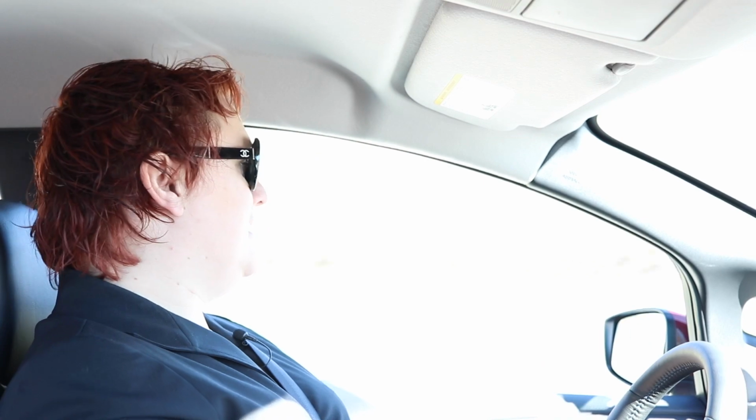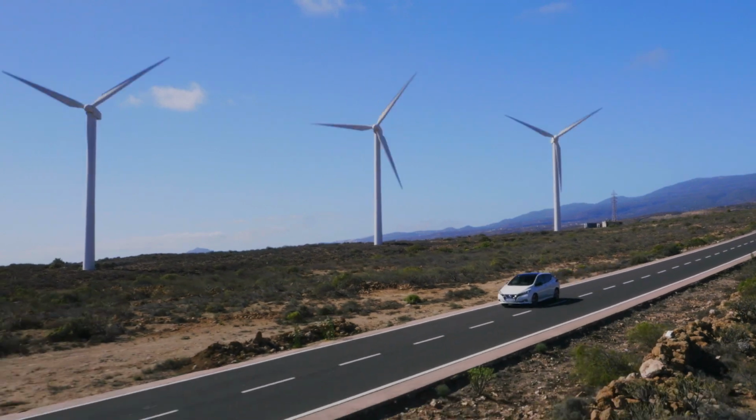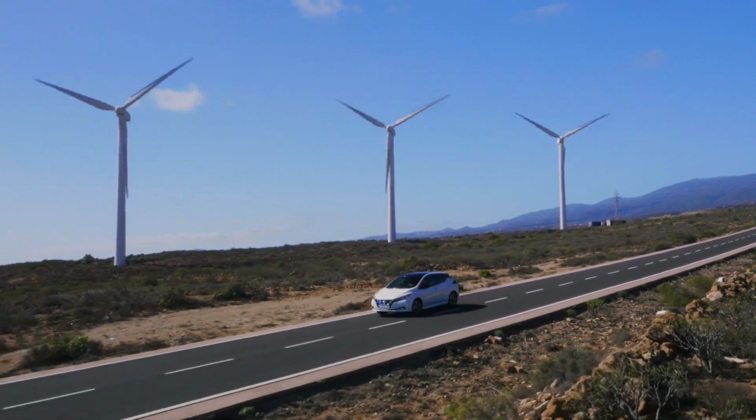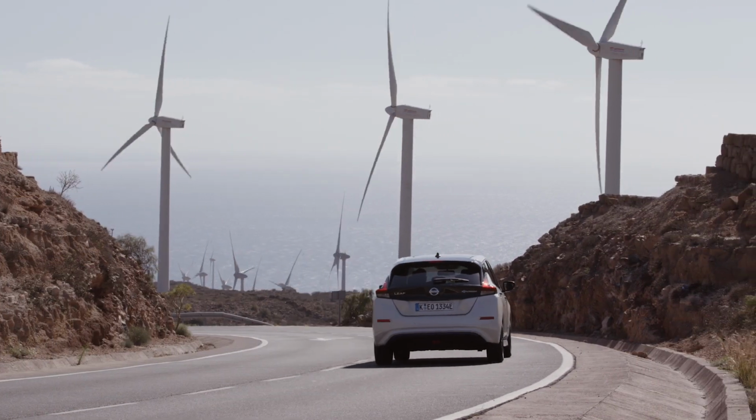With 110 kilowatts powering this car's motor, the 2018 Nissan LEAF, technically on paper, has a little bit more power than its predecessor. But honestly, the way that the acceleration and power delivery has been programmed in by Nissan means that this car doesn't feel particularly peppy.